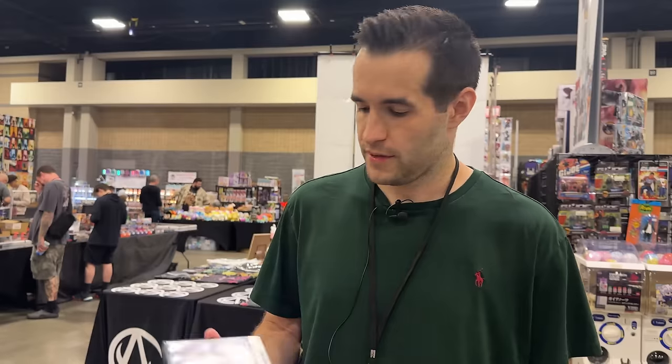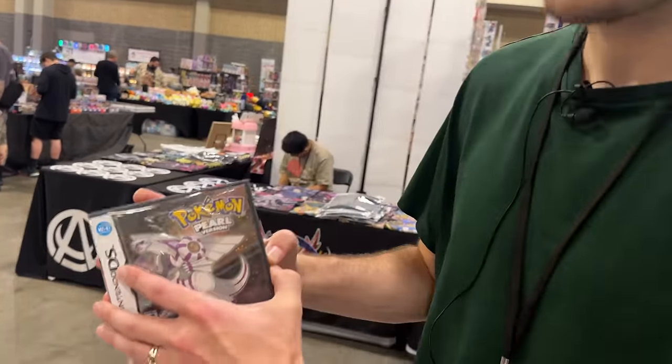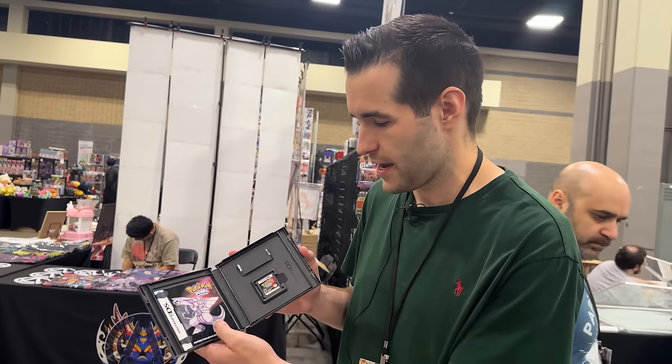Second purchase, we bought $300 of cards from Uber. Now we bought a complete inbox Pokemon Pearl version, $79. This game's from 2007, $79. If you buy a new video game these days, it's 60. So like, insane. So I'm very happy with that. So pick this up. Shield.